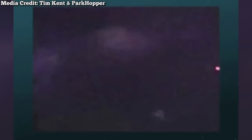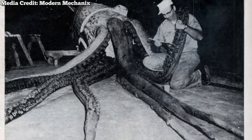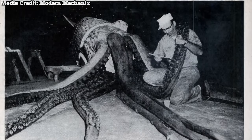Admittedly, video of this squid is pretty hard to come by, especially since it was found in a dark portion of the ride. This squid utilized compressed air and wires to move its tentacles, giving it an unnervingly lifelike appearance. But this wasn't the only notable attraction on this ride.